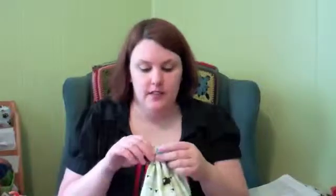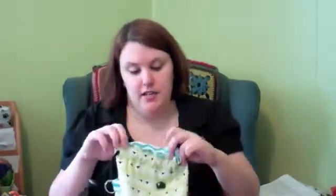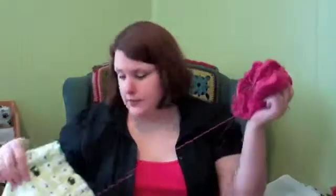Next, as you see, I needed my needles. I only have one set of interchangeable size 6s. I could have sworn I had 2, but I don't.